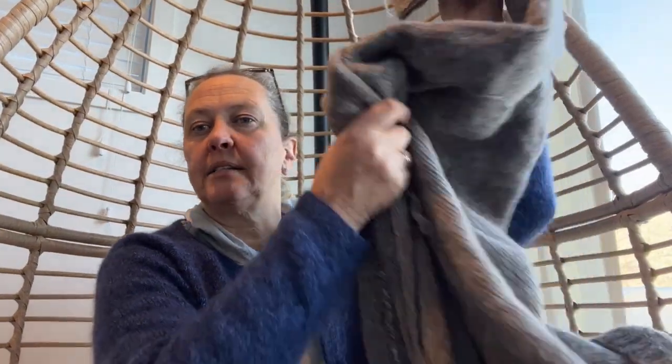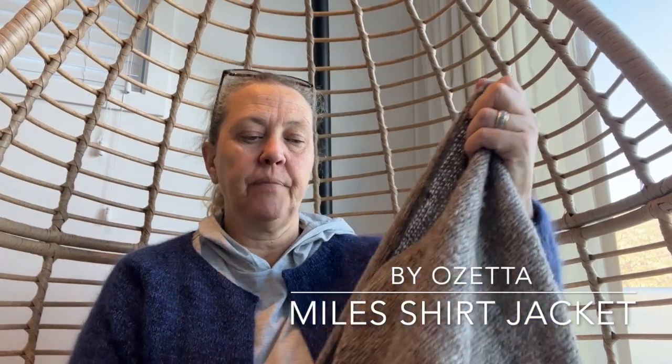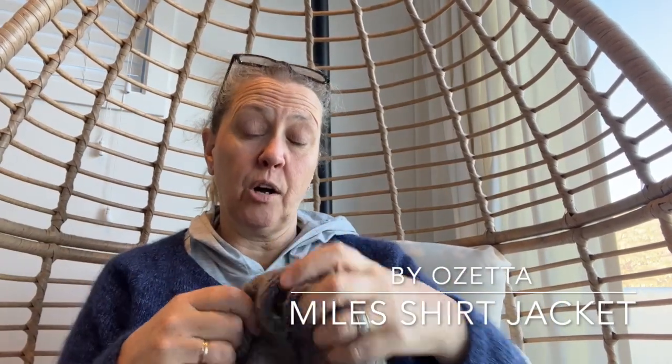So in terms of whips, I got back to New Zealand. I've got 3 or 4 whips here. Most of them I haven't picked up, but I have picked up one. If you saw my last episode, you would have seen the Croft cardigan I was wearing. I said the bands were too tight and they were pulling up. Well, I had done a band on my Miles shirt jacket and it was exactly the same. So I think I've got a tendency to do too tight a band.